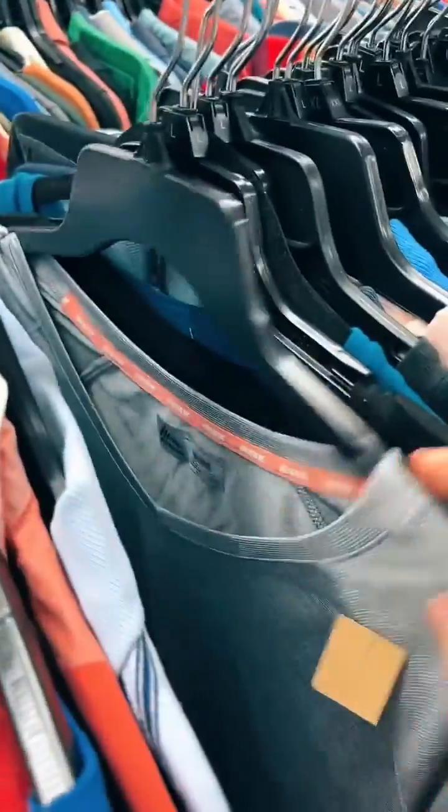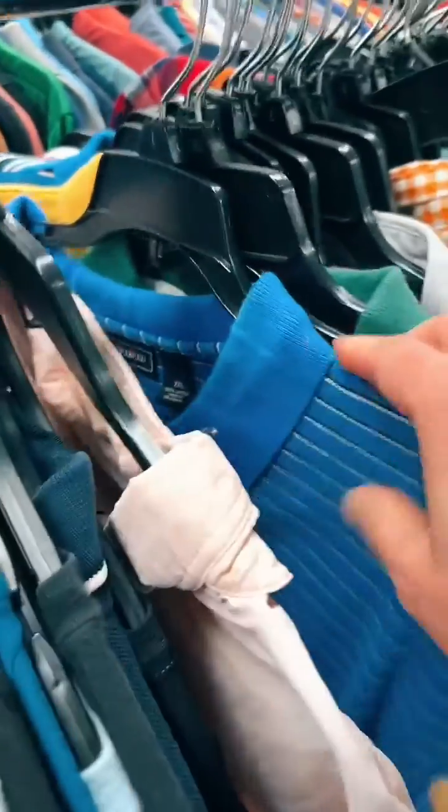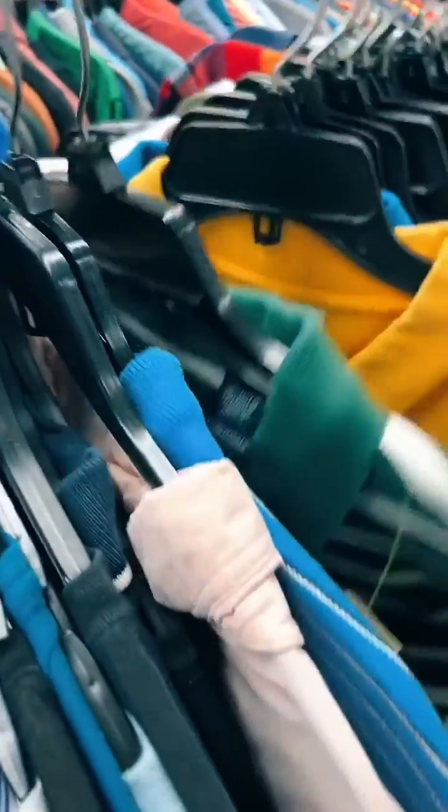So to answer that question, I sell on eBay, Poshmark, Depop, and Mercari. On Mercari this month, I have not sold one single item yet. It has been really slow for me. Is that true with anybody else? Are you experiencing slow Mercari sales?